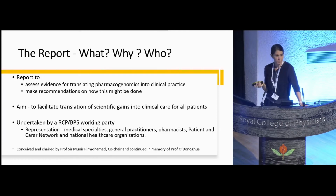The working party had representation from a wide array of medical specialties, as well as the general practitioners, pharmacists, a representative from the patient and carer network, and representation from national healthcare organizations. We heard evidence which was presented in deep dives from people nominated by their specialty groups and had working group discussions which culminated in the production of this report.